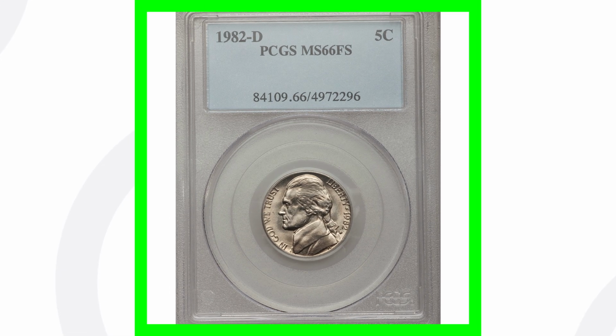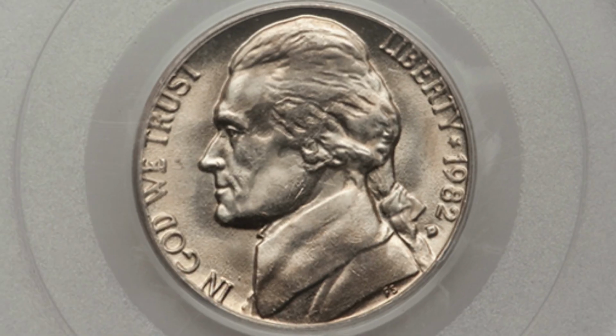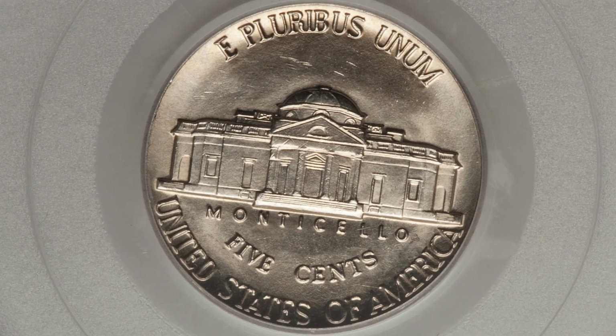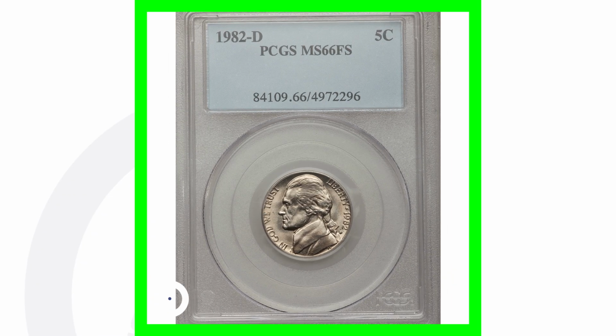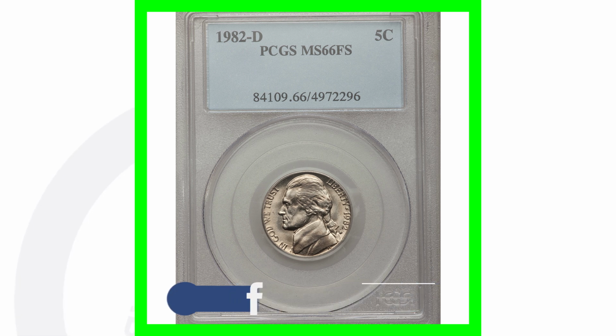Now here is a 1982 D mint mark. Now this coin is graded at a mint state 66. So keep that in mind, the grade is what's giving this coin all of its value, graded by PCGS. This nickel sold for over $600. Now keep in mind, if you have a regular Jefferson nickel from 1982, it's all beat up and scratched up. It's not going to grade at a mint state 66 with full steps or anything like that. So keep that in mind, $600 for that coin.